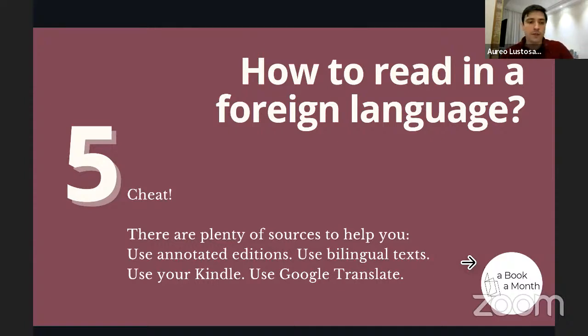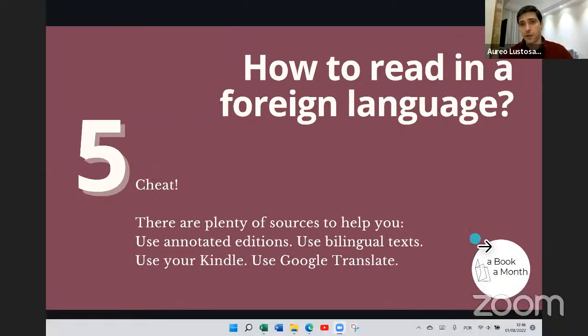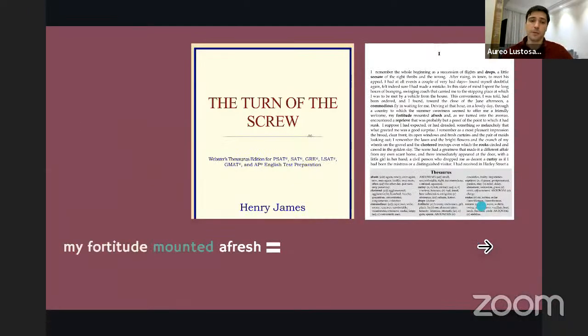And one of the things that really helps when we want to practice through literature is to use annotated editions. This is one of the editions that we often suggest to our students in the Book a Month: Webster's Thesaurus. There are many others, okay, but this is a type of annotated edition.